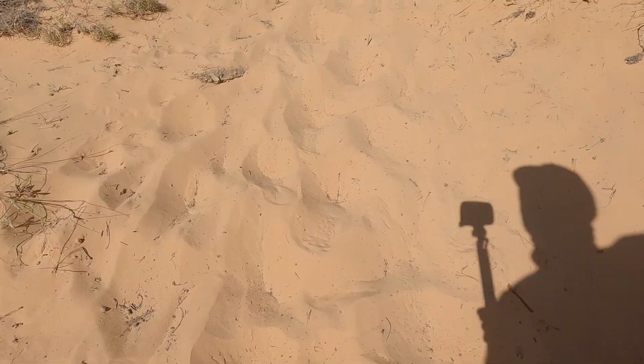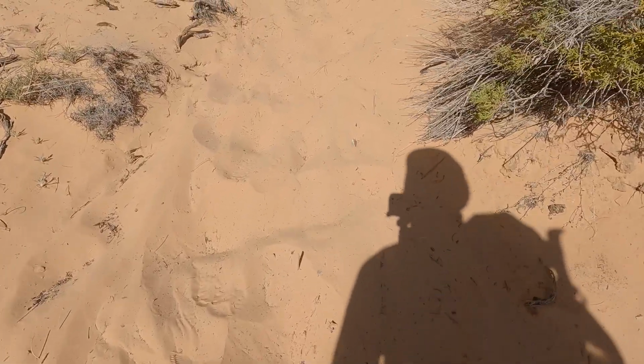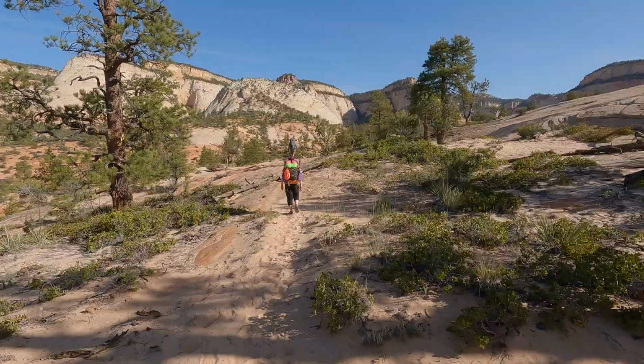Gotta tell you, there's one sandy slog through here, only broken up by the occasional patch of slick rock. It is quite an effort to hike through all this sand.